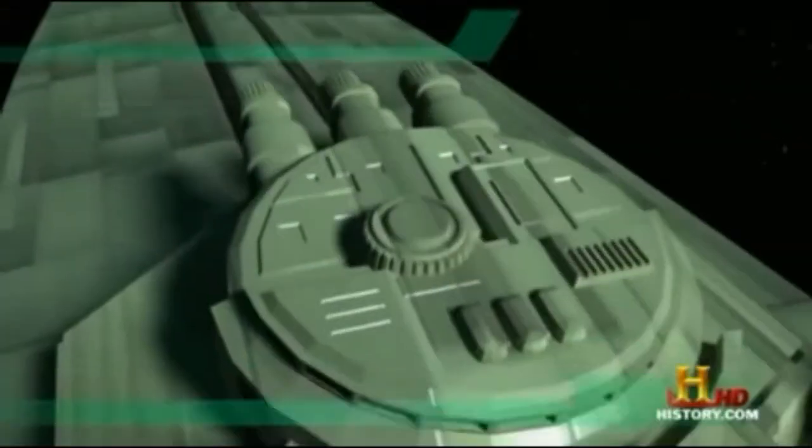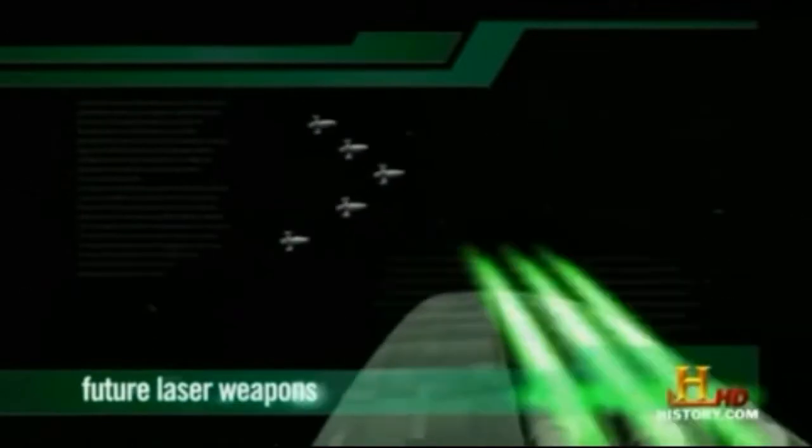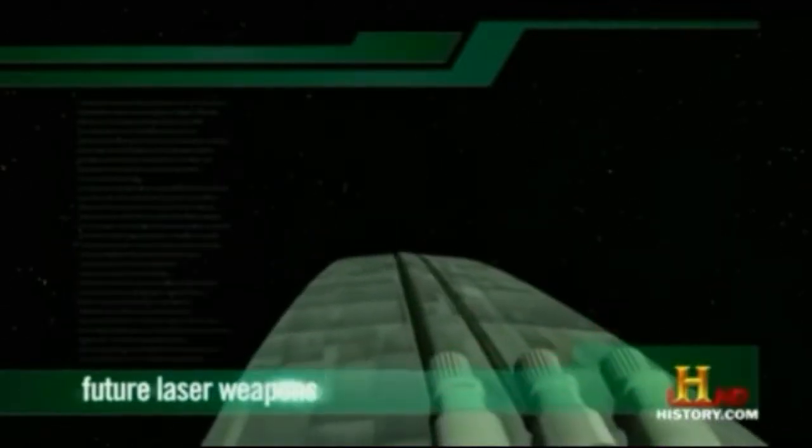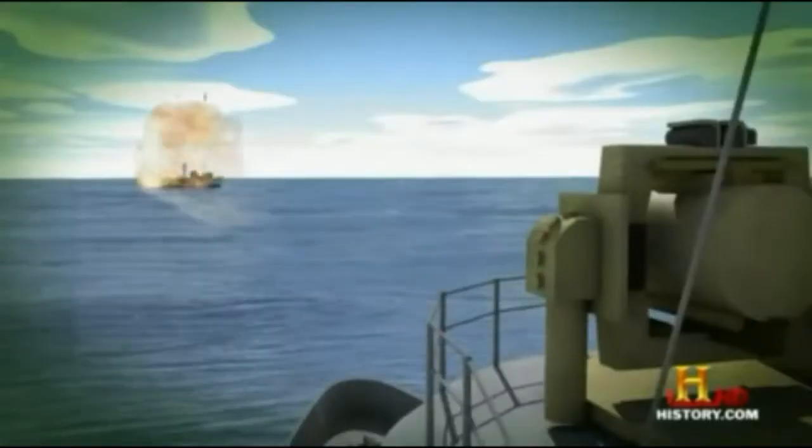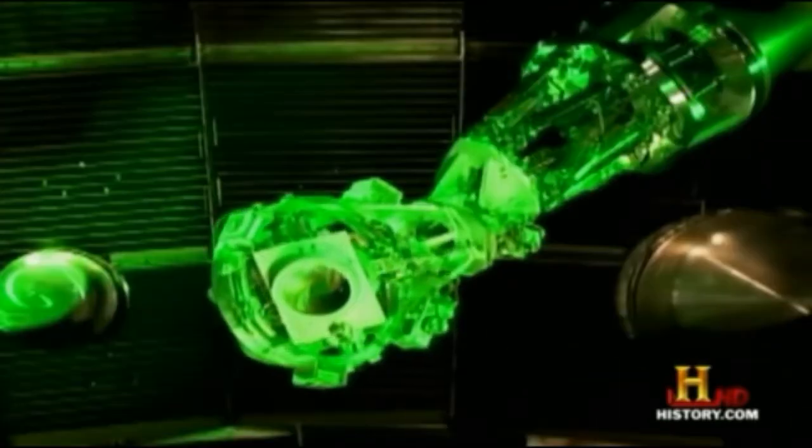A preview of the incomprehensible power that man could wield to fight the wars of the future. An effective laser weapon for use on the battlefield needs only a fraction of this power to destroy fighter jets, shoot down nuclear missiles, wipe out entire armies. Tomorrow's battles would look like a scene out of Star Wars.